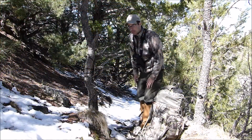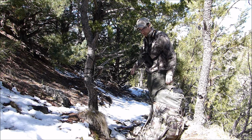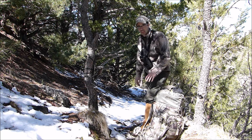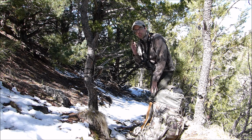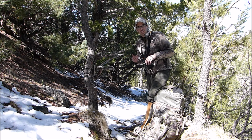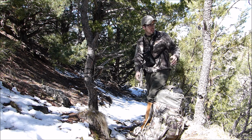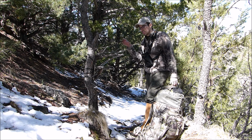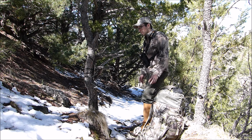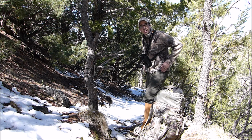Alright, just set up my last camera. It's a pretty good spot. It's nice and open. I'll put some corn down here. The other thing to note is when you are hanging trail cameras, you want to go north to south, not have it pointing east or west, because that's where the sun is coming up and going down. And so a lot of the night shots or morning shots, the sun's going to be directly on the lens, so you could have a lot of bad shots. So just be aware of that.